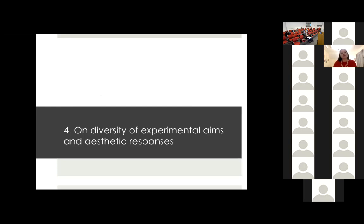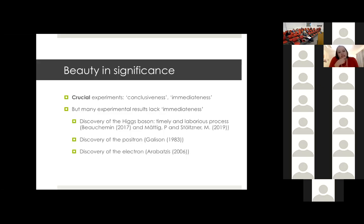Now I want to explore some implications from this answer and ultimately defend a little bit of a broader notion, both of experimental goals, but also of aesthetic responses we might be thinking about. So one of the things about this experiment is that we take it, the Meselson and Stahl experiment, to be a crucial experiment, and there was something conclusive and immediate about it. But as I already mentioned, not every experiment has immediateness to them, and we wouldn't want to limit ultimately our conception of a beautiful experiment to only those experiments that immediately present something to us.